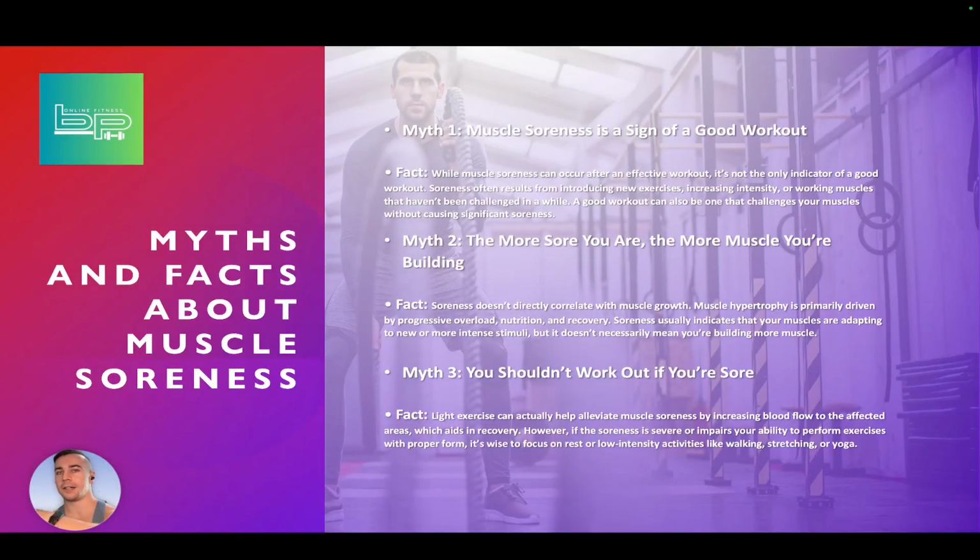So the other part of this, and this is basically the last portion of this presentation, is muscle soreness and talking about the myths and facts, of course, as they relate to muscle soreness. There's a common myth, and this is what I mentioned earlier in the presentation. Myth one: muscle soreness is a sign of a good workout. Again, we're talking about this topic again.